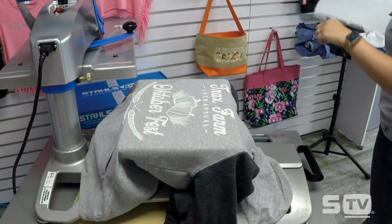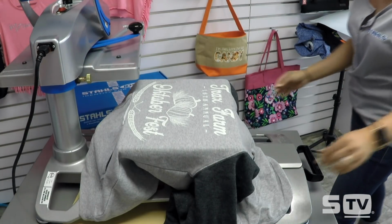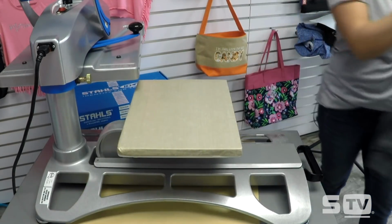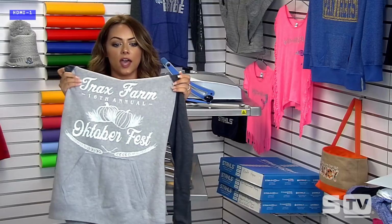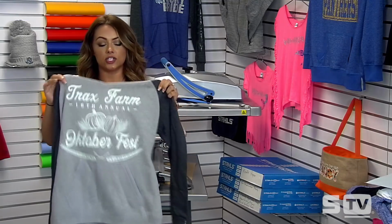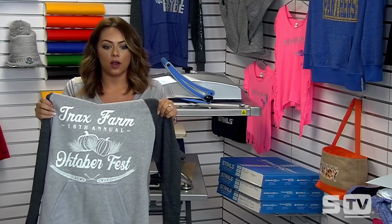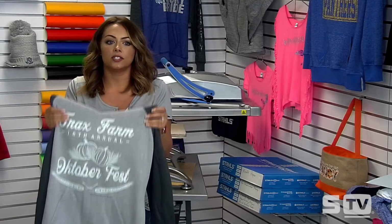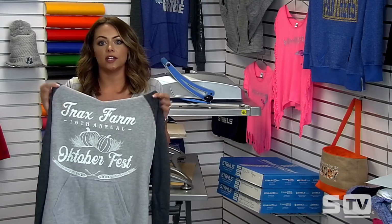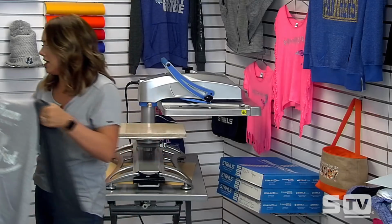All right, so you can see that it works for multiple occasions, especially during October. For this particular one, we did an Oktoberfest, so that during the day it shows white, but at night, especially if you're attending things that are outdoors, such as the Oktoberfest, it's going to glow in the dark and it's going to shine lime green. Okay, so white during the day and lime green in the night.